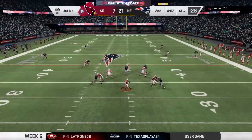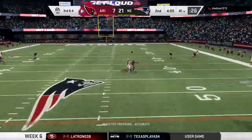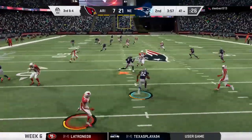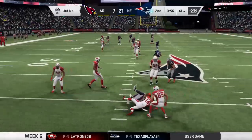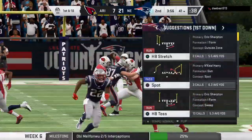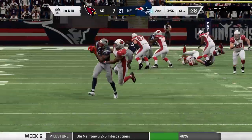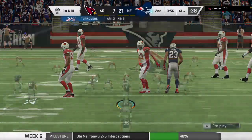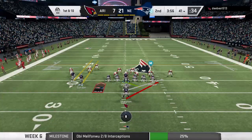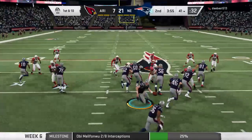From the gun on 3rd down, Murray. Now a clash of bodies here, and it's intercepted. Picked off by Obi Melifonwu. And they will set up shop at their own 41-yard line. So that's back-to-back drives where they've thrown an interception. Ordinarily, we look at the offense and say, what's going on with your scheme? Maybe we should look at the defense and just give them a whole lot of credit. They've got them frustrated right now.